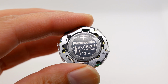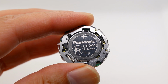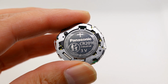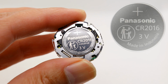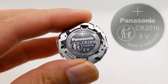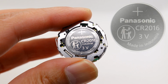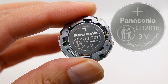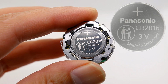Looking at the battery itself though, there is no specific indication that this is a test battery. And here is a standard CR2016 battery for comparison. The obvious difference is the word "industrial" on the battery that comes with the ABL100. Whether it denotes that this is a lower power battery, I don't know. But stores that sell them suggest that the power is 90 mAh, which is the same for a standard CR2016 cell. As mentioned, the only way to be sure is to remove it and measure it with a multimeter.